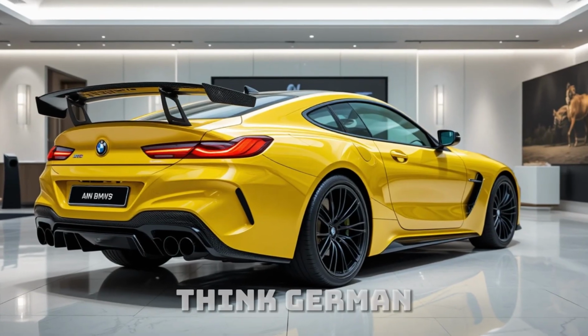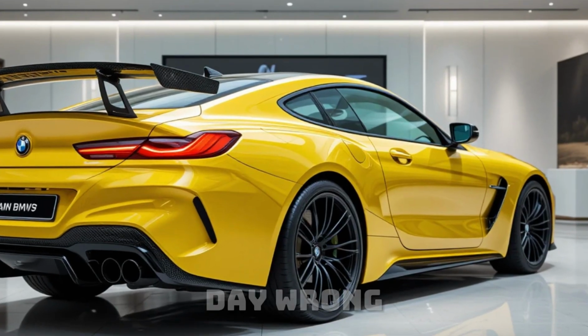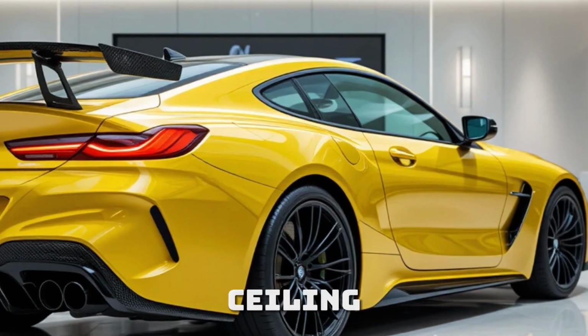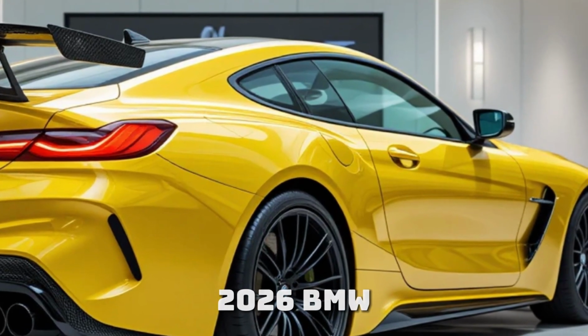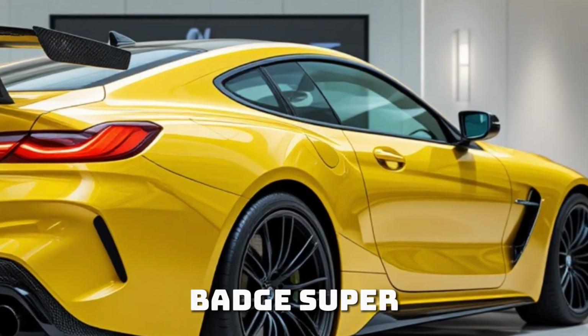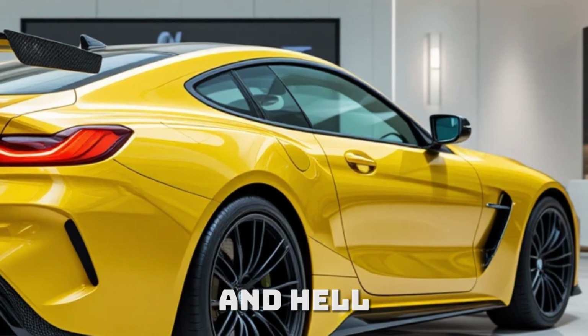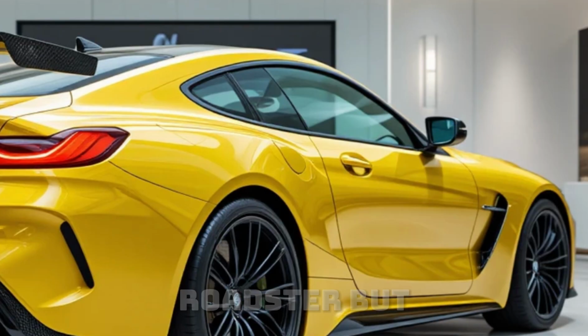Most people think German engineering reached its peak with the M3 and called it a day. Wrong. BMW just took a rivet gun to that ceiling and punched holes through the sky. Meet the 2026 BMW M9, the first M-badge Super EV that's whisper quiet, brutally fast, and hell-bent on hunting the all-electric king of hype, the Tesla Roadster.